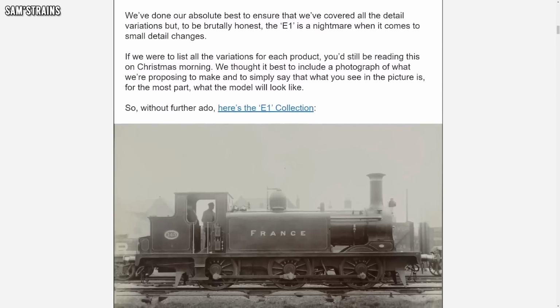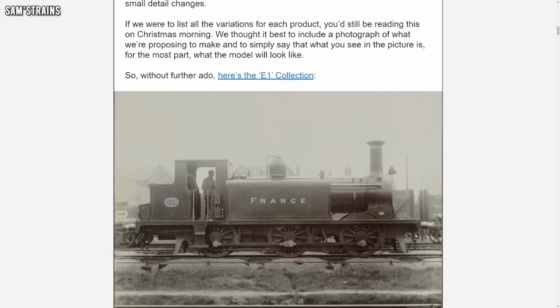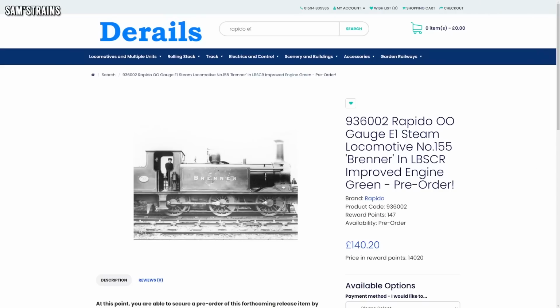The first piece is very exciting because their LBSC E1 locomotive is finally available to pre-order. Now, this loco was announced really quite a long time ago, but they hadn't announced the prices or anything like that. Well, finally they have. This is going to be available from retailers for £140.21. Quite expensive, I think, for a small tank engine, but if it is at Rapido standards, then hopefully it will still be a decent model.